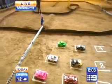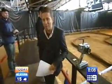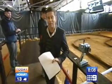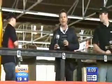Having an absolute ball. The cars are on the track. If you ever fancied yourself as a little bit of a race car driver, but you don't have the guts to get in there, well, you can do it with remote control cars, radio control cars. It is all the rage at the moment. We're going to start a big race, but first we're going to take a look what's happening with the weather this day. Okay, gentlemen, start your engines.